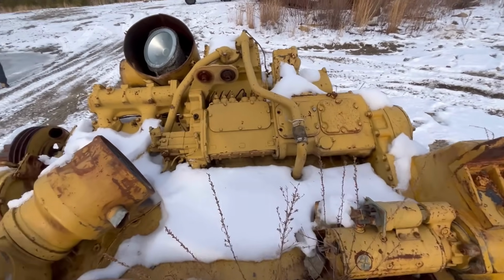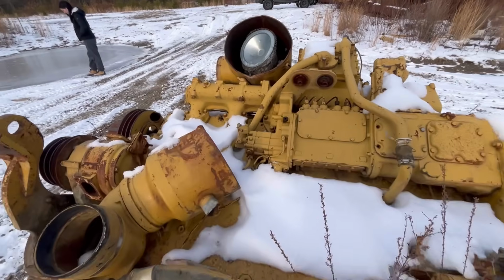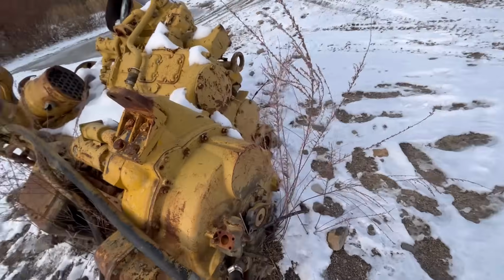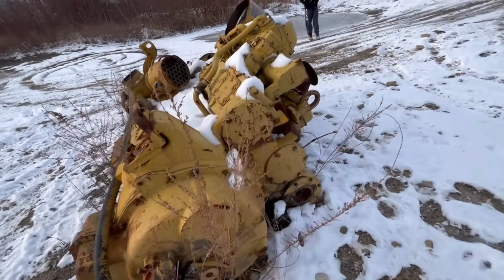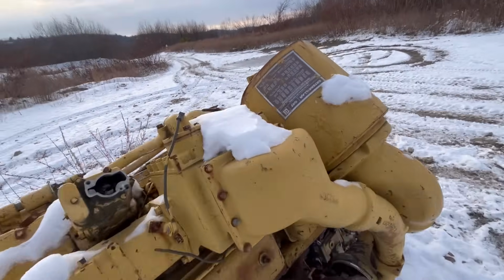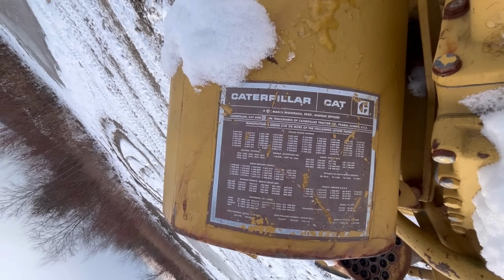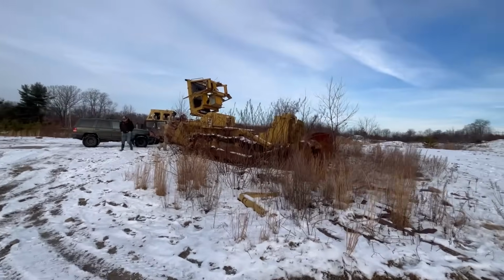I don't see a data plate on it anywhere. And I guess it's still hooked to its transmission back here. Very stubby. Maybe that's just a reduction. I don't know. This is all just patent information, I think. We'll go over here and look at this other one, though.